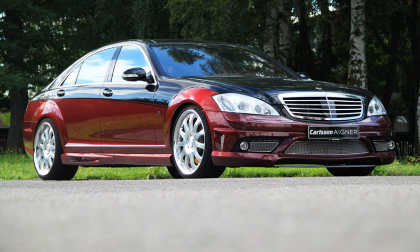Topic: History. The brothers, Rolf and Andreas Hartge, started a company in 1989 named Carlsson in honor of the Swedish rally driver, Ingvar Carlsson, who raced for the Mercedes rally team during the 1980s.